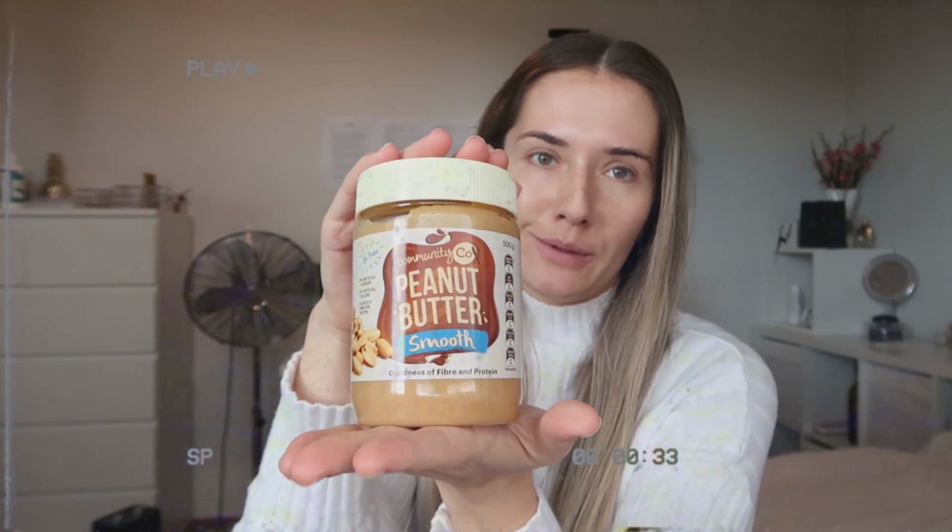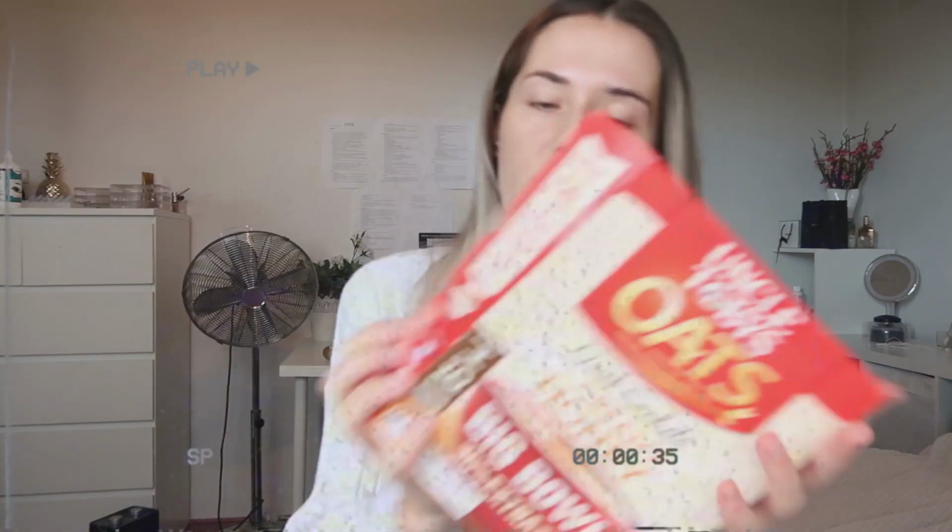Now I just wanted to show you guys what I put into my oatmeal. It is the most important meal of the day for me. So I put chia seeds in my breakfast, and I got this at my local health grocery store. And then this is the peanut butter that I'm using right now. It's a little bit cheaper than the one that I usually get. And obviously these are the iconic sachets that I get for when I have breakfast.